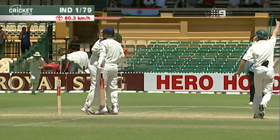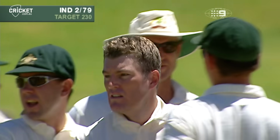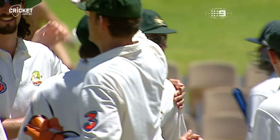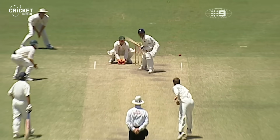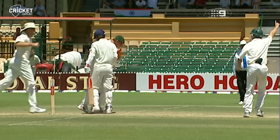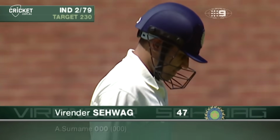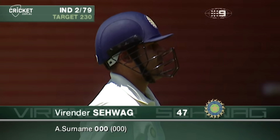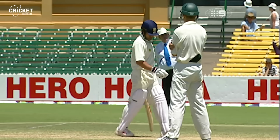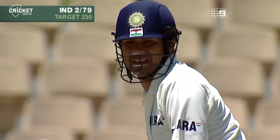Oh, stumped. That was a wild shot from Sehwag and really wasn't required. So India will be very disappointed with the opener. He was on 47 and the gap was invitingly left open down the ground again. Well, McGill might almost have seen him coming. But certainly the ball spun a lot. It was pitched about a metre outside leg stump and it just missed off stump. Virender Sehwag has committed suicide, cricketing suicide at least, and Sachin Tendulkar at the crease.